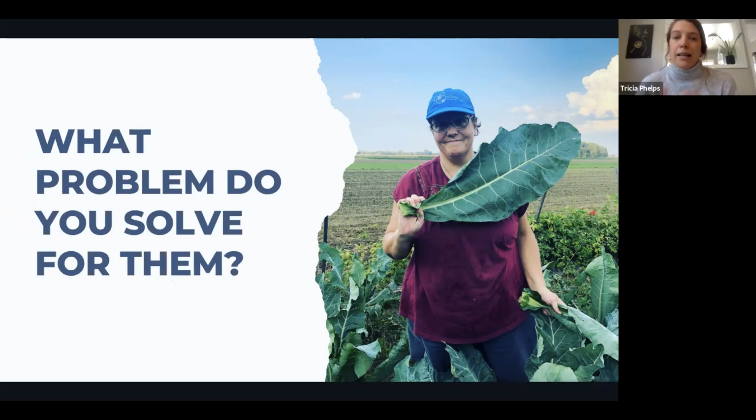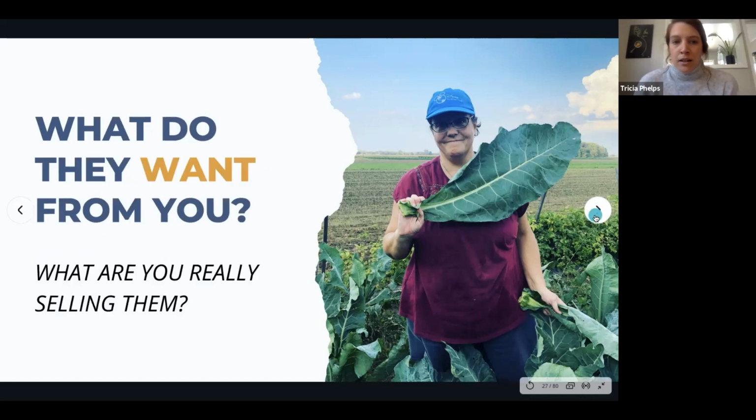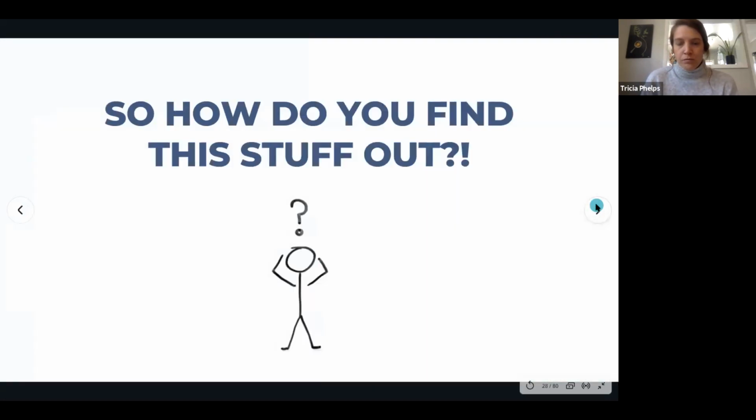We all buy things for a reason. What is the reason behind Steph making this purchase? And what do they really want from us? This box of vegetables is more than just a box of vegetables. So what are we really selling to them? And really understanding what that means. So those are really big questions.